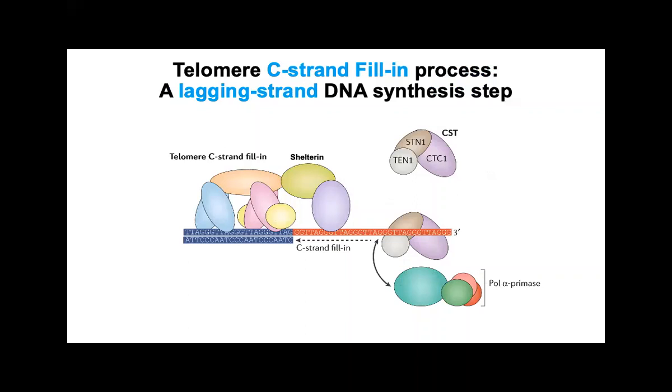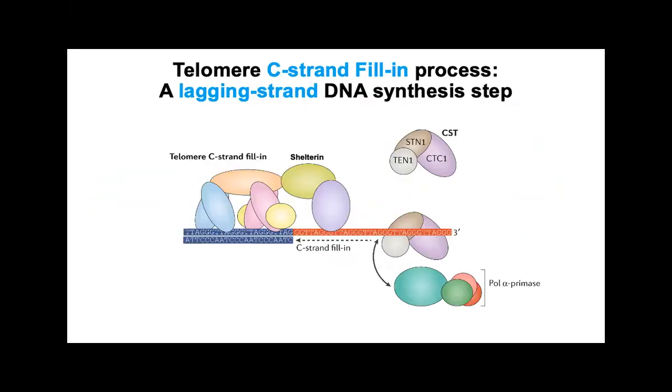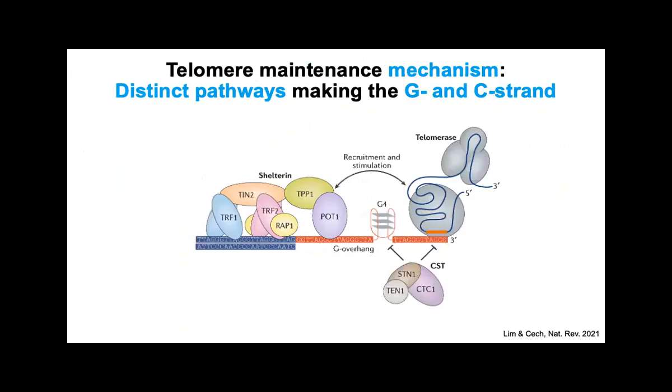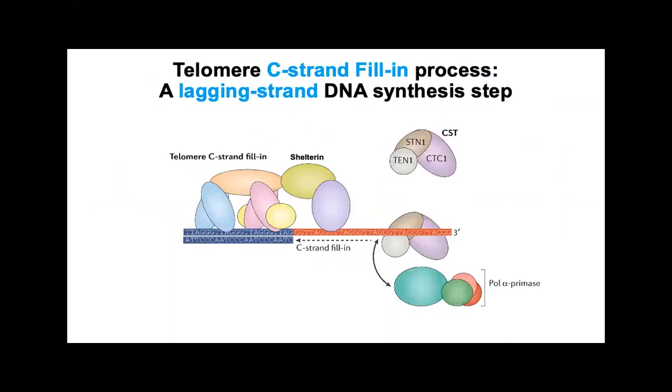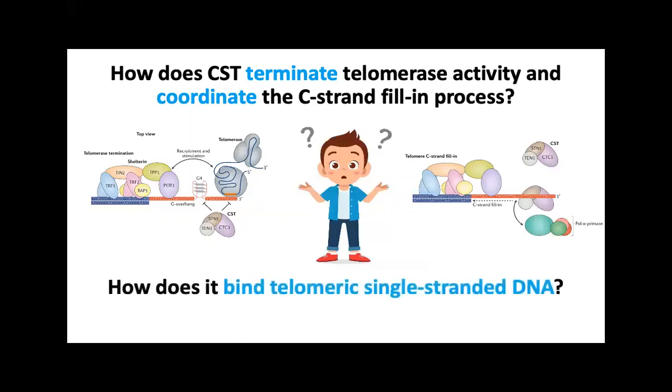So in 2019, I had a question: how does this CST terminate telomerase activity? We should probably jump over a little bit. At this point, CST is actually able to kick telomerase out. One way it can do this is by competing with telomerase for the telomere G-overhang, and that's because CST has the ability to bind telomeric single-stranded DNA.